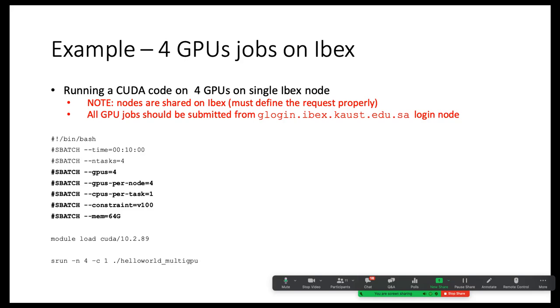So here I'm asking for 4 GPUs and I want all 4 GPUs on the same node. That is --gpus-per-node=4 as well, right? But if I wanted them on 4 different nodes, I could easily do --gpus-per-node=1, which means every node should have 1 GPU, right?